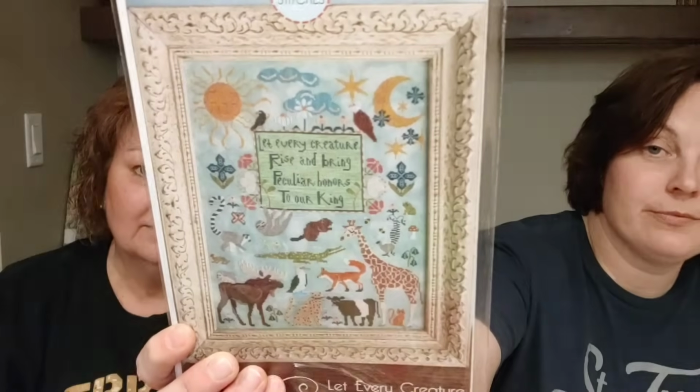And then if you're interested in the pattern, we have the pattern. Unfortunately, we do not have the wool accessory pack anymore. No, we sold out of those. We had a couple mix-ups with our designers this year. Yeah, just a couple. We'll get into that more later, but this was one of them. And Jeannette, she was able to fix it, and it was great. She was great to work with. Adorable. Moving on into Lindy Stitches, we have Let Every Creature.